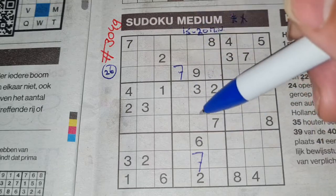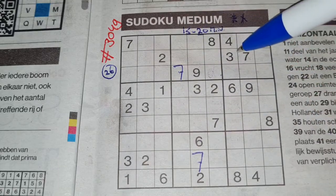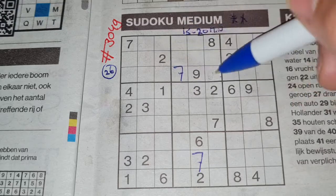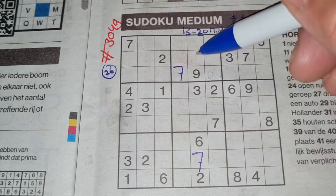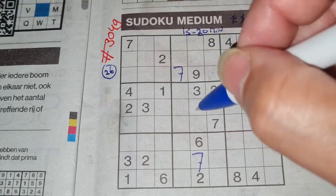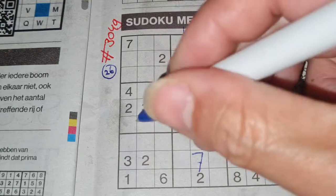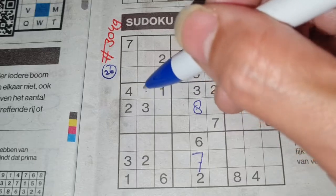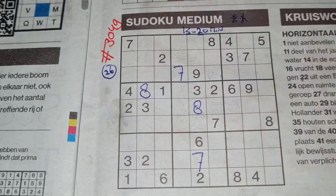In this middle column, we have 4 missing numbers. One of the missing numbers is an 8. We see here an 8 in this big square, so no 8 in these 2 boxes. So the 8 could be here or there. We see there an 8, no 8 there. 8 should be here. 8 in this row, 8 in the middle row, so the row above. The only place for the 8 should be there.